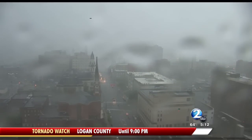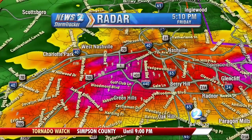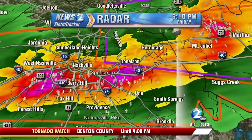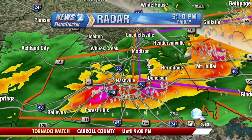So we just lost the picture there. It's kind of coming in and out, but this situation, we're taking all these strikes, and of course the rain is pouring down as well, but particularly there on the west and south side of Nashville, and now over toward just south of Donaldson.